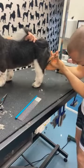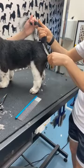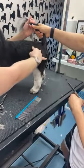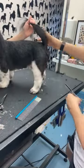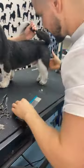So now I'm taking everything that's in front of the tail, all this hair here, I will take it. And that will give you a little more angulation, by taking all that hair. See, it goes from that hip bone to that pin bone in a nice line there, and that's your angulation set. If he has longer hair, you can see more of the angulation.